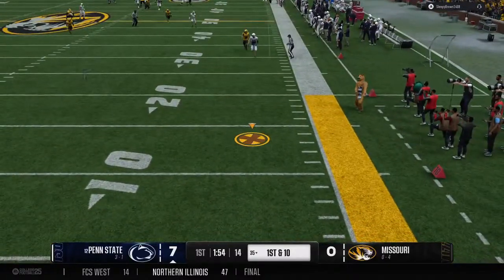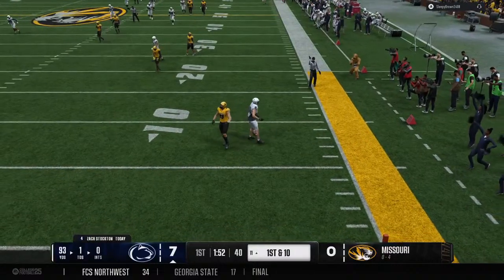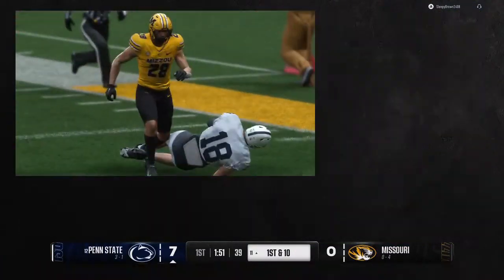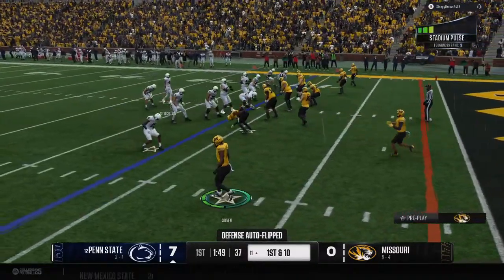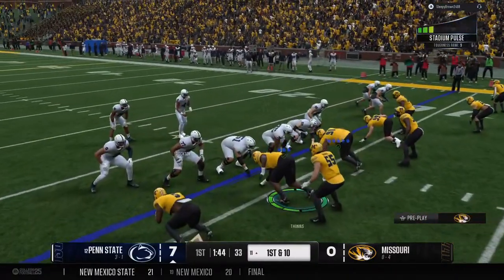He'll go off one deep down the left side. A full dive to haul that one in. Well, he was putting up big numbers coming into this one. We knew the quarterback was going to go his way early and often. And with that last catch, he's now got over 500 yards receiving on the year.